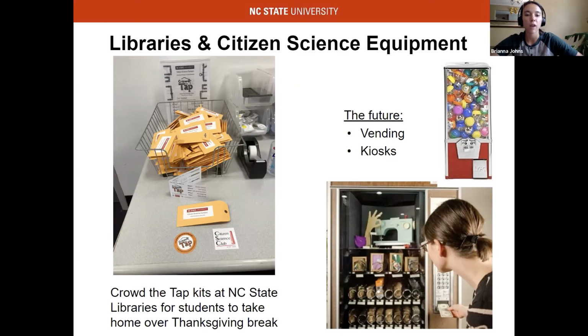Some future ideas that we have for the libraries is having actual little vending machines where students can pick out a citizen science kit, take it, bring it home with them, bring it back to their dorm, things like that. And also the libraries are a great resource for renting out citizen science equipment like wildlife cameras or kits for stargazing and doing astronomy research related things.